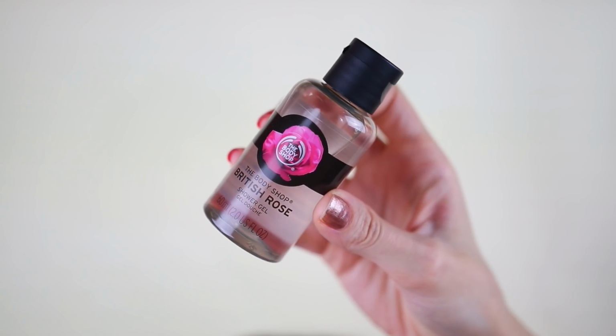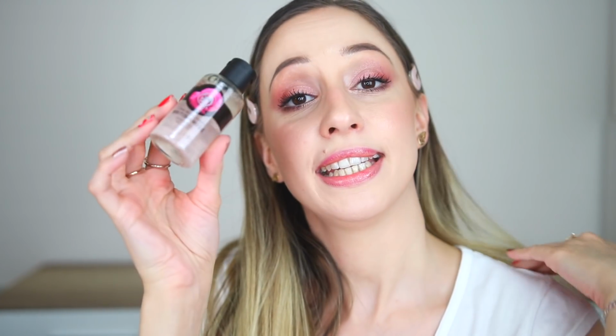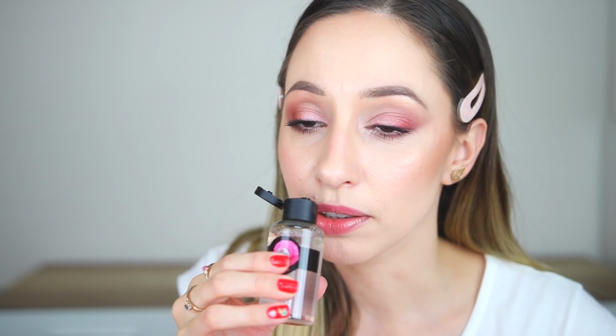So box number 19 is somewhere here again. This is noisy and it sounds like a shower gel. I'm right. And this one here is the British Rose Shower Gel. We have 60 milliliters and I'm very curious to sniff it. Oh, it smells so good. This one smells exactly like a dessert that we are making in Cyprus. It is called mahalepi. We are using rose water and that's why it smells like this one. Oh, memories.